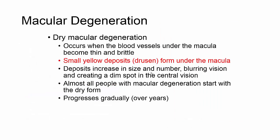There's two types of macular degeneration. There's dry and wet. Dry occurs when the blood supply or vessels under the macula become thin and brittle. So there's no blood getting to the area. This is why it's called dry. Small yellow deposits called drusen form under the macula. Deposits increase in size and number, blurring the vision and creating a dim spot in the central vision. Almost all people with macular degeneration start with the dry form. Progresses generally over years.